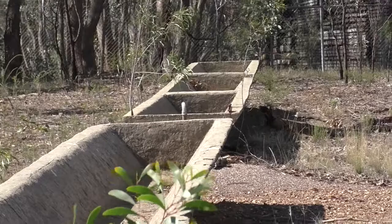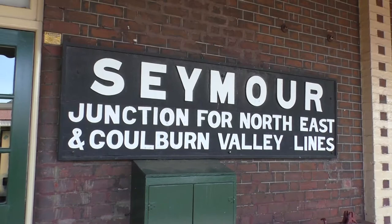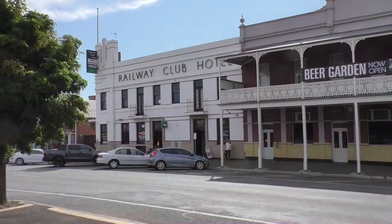Another statue, they have them all over town, and this one, as you can see, is at the Seymour railway station. Seymour's Railway Club Hotel.